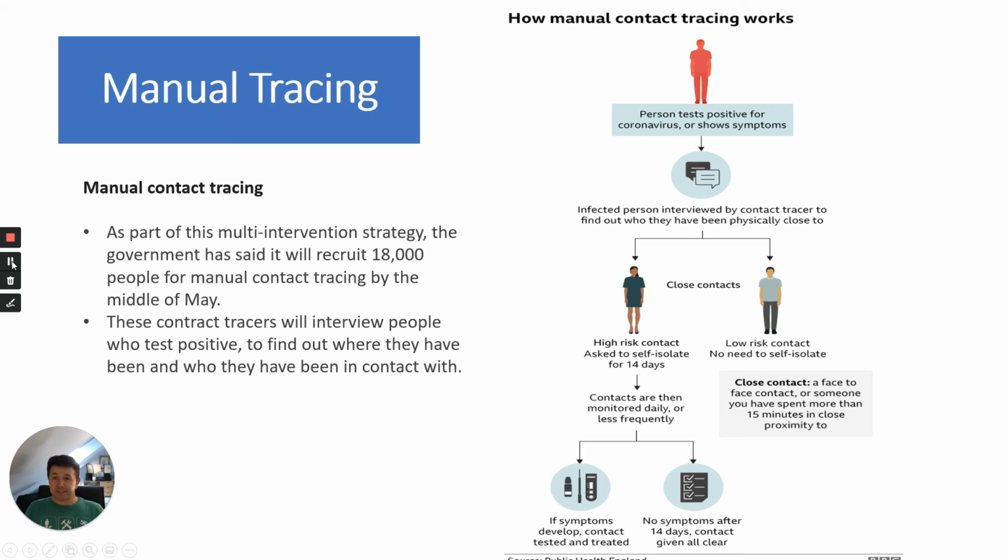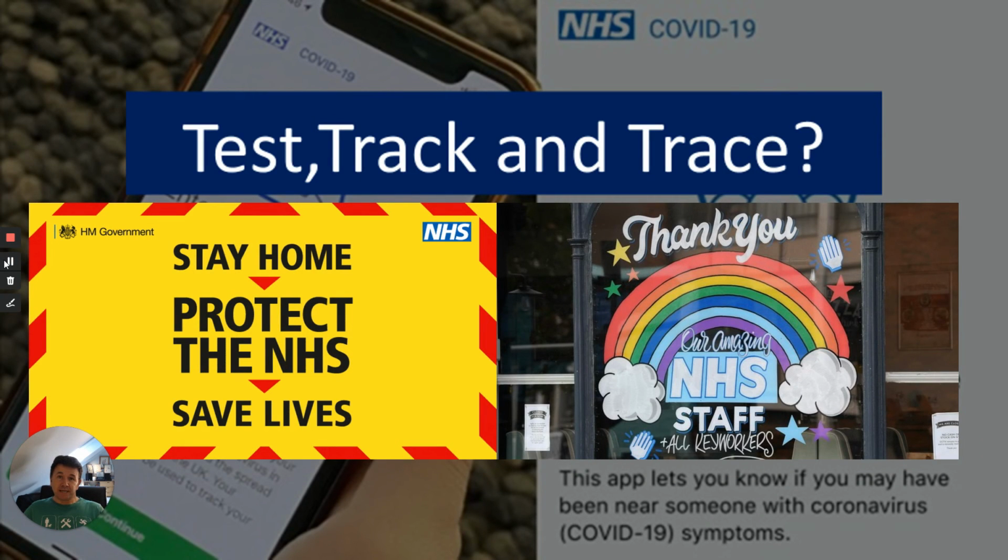Combined with this, they'll continue to do what we call manual tracing. So manual tracing is part of what they call a multi-intervention strategy. So it's going to recruit 18,000 people for manual contact tracing by the middle of May, and they will interview people who test positive to find out where they have been and who they've been in contact with. So all of these measures should reduce the infections by COVID-19.